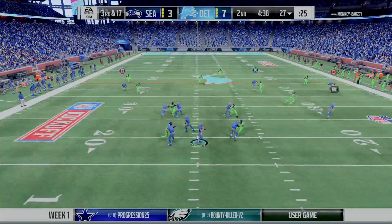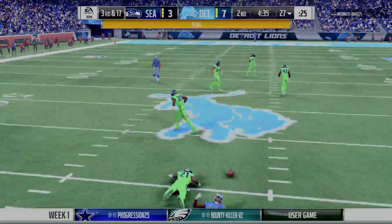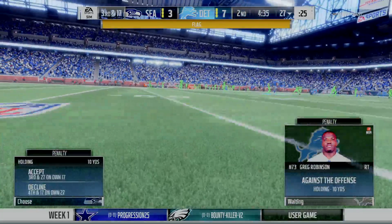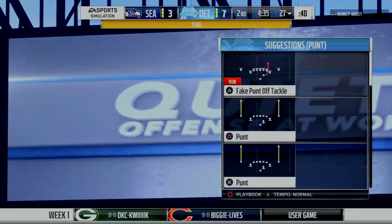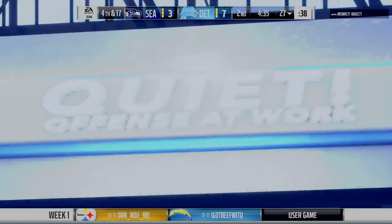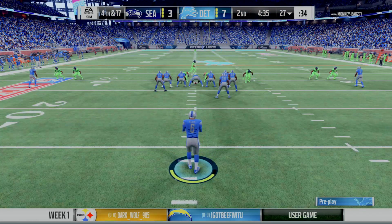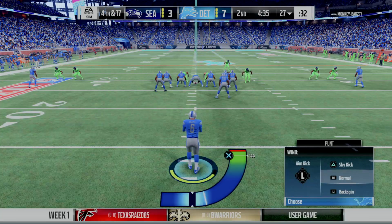From the gun, here's Stafford. That's incomplete, but there is a flag down, so hang on. A big call coming on 3rd down. So instead of giving them another 3rd down, they'll decline it, brings up 4th. Now that's smart football right there. You don't even have to really spend a lot of time considering it. Just know that you're probably going to get the ball back.